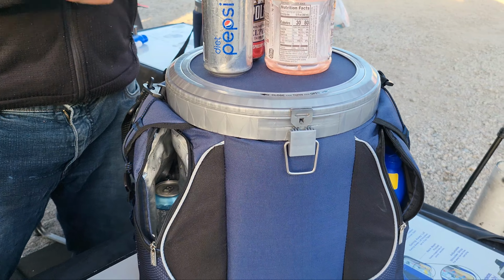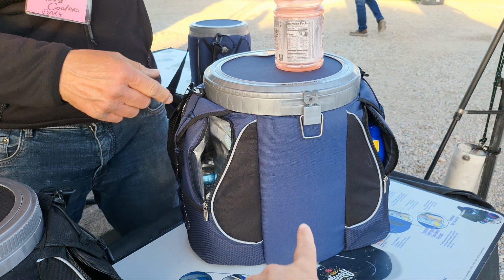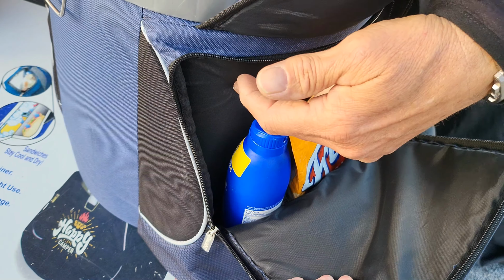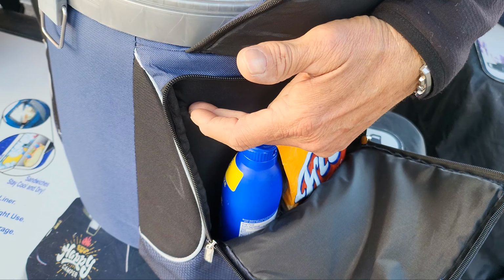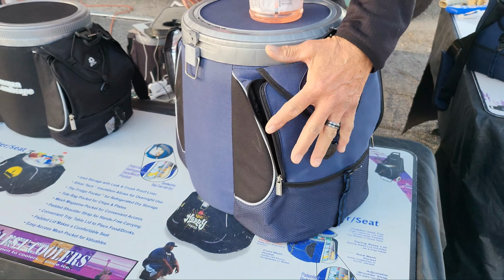The big one, everybody thinks that holds maybe 12 or 18 cans. That big one holds a 30-pack and an 8-pound bag of ice. Yeah, the pocket over here, it's 200 denier polyester with no urethane backing, so it lets just enough cooling through to protect electronics from the heat.